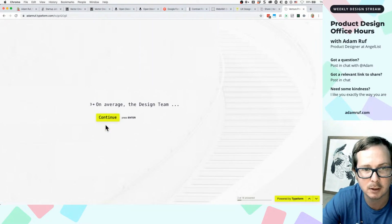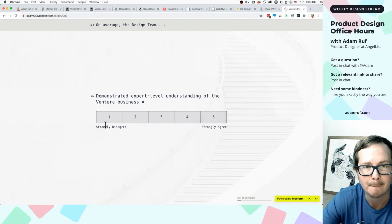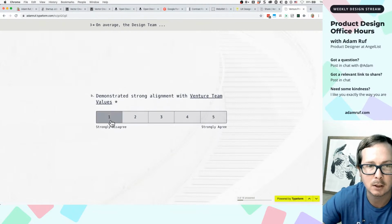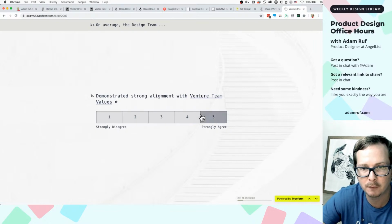On average, the design team demonstrated expert level understanding of the venture business. I'm just going to pick 3 for all these. You'll notice I used a strongly disagree, strongly agree pattern with 5, so there's a clear middle ground. 5 scale. I feel like 5 is a little bit easier and faster than 7.